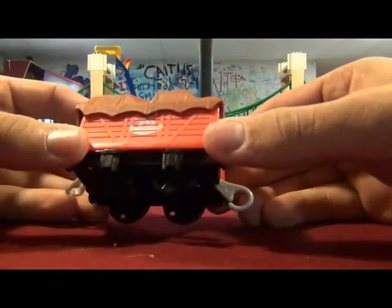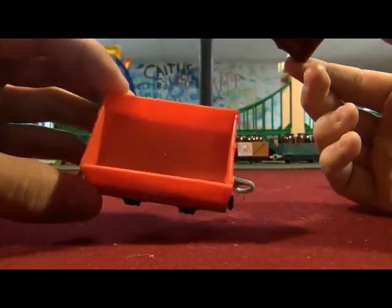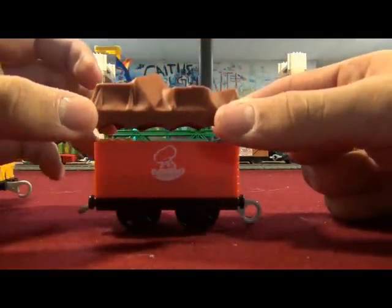And this wagon, Mr. Jolly's Chocolate Factory. Nothing in it. It's just a plain detailed truck.